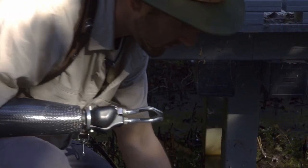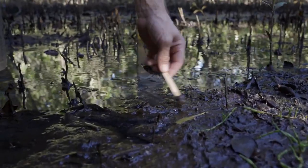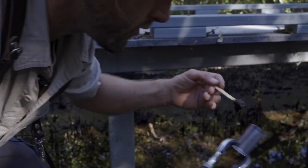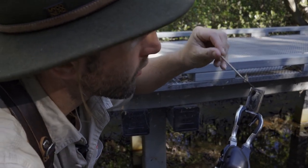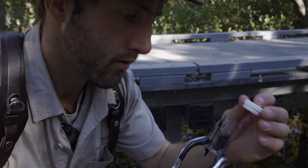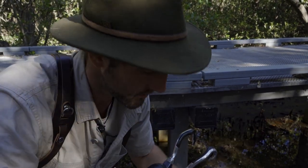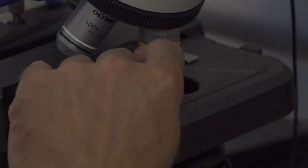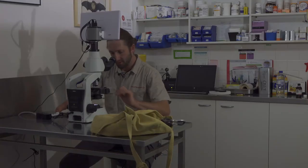Let's get a little bit of water, bit of sediment. This will reveal a whole new world to us. First, the slide of water. Microscopic life, there's stuff in there. Just think about that, bacteria and fungi and the crazy life going on down there. That's what's making the biofilm and breaking down all those mangrove leaves. I'll put the sediment under now.